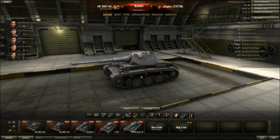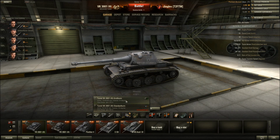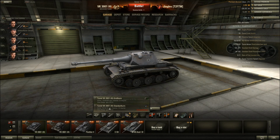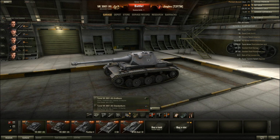Well, do we have to use that turret? Good question. The standard turret has a 49 degree traverse. That's almost double the traverse of the big turret. Well, okay, can we play it with the standard turret? Well, you can, but not with that gun. The L56 88mm gun will not fit the standard turret.